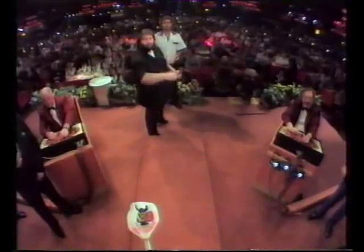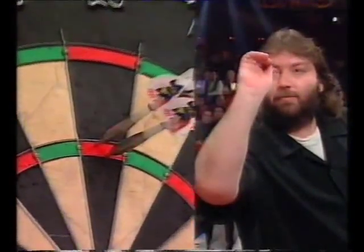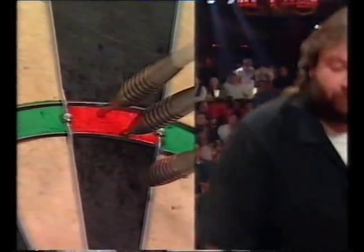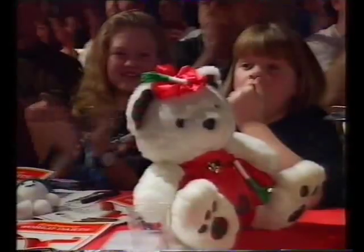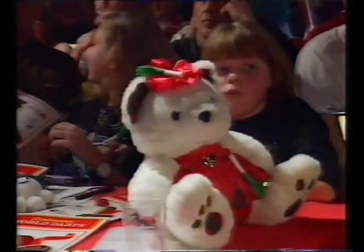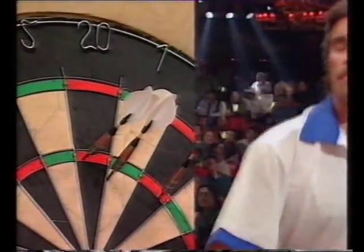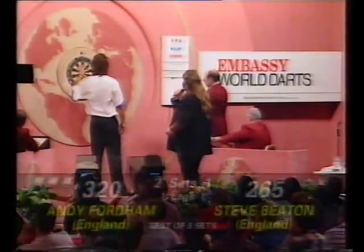But Andy, he throws very comfortably, very relaxed. Solid at the hockey. 140. This is making him think, well, little Teddy's, little girls. It's a family day out. 79.